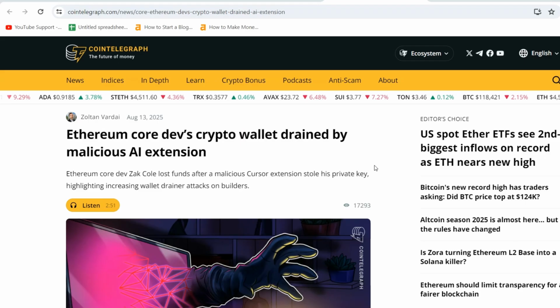Despite his experience, Cole lost a small amount, just a few $100s, because he wisely used a segregated testing wallet. But this incident is still a wake-up call. This incident is critical for one simple reason. If a core Ethereum developer can be tricked, so can novices.